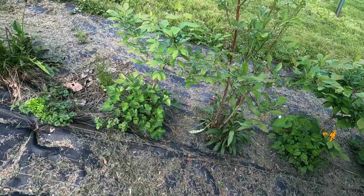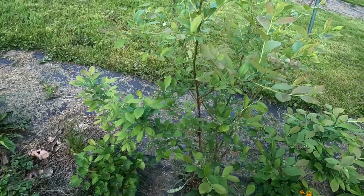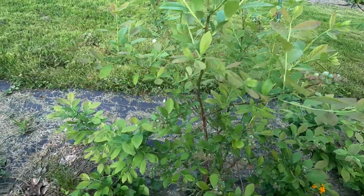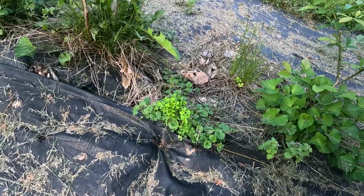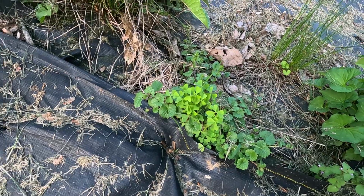More blueberries. Look at all these blueberries. Look at them. You should get up close on these. They're a pinkish purplish color. There's some wood sorrel growing down in here too. Oh, that stuff. Yeah, you can eat that.